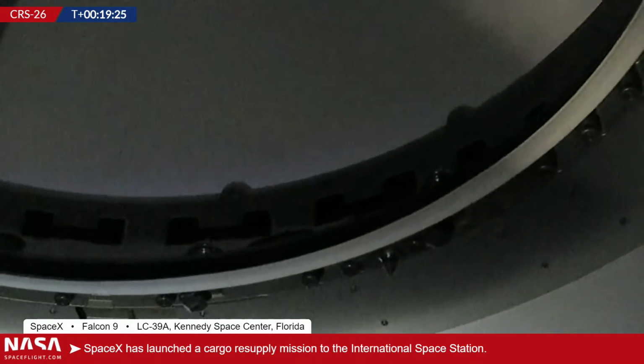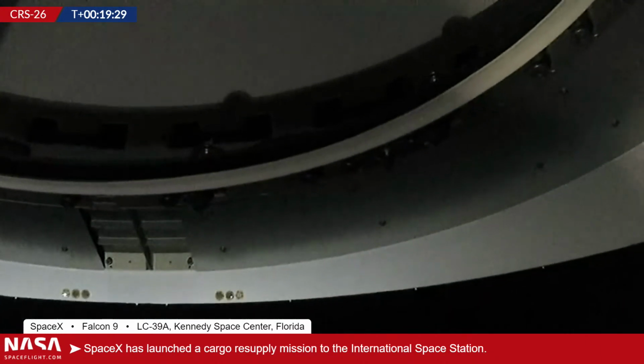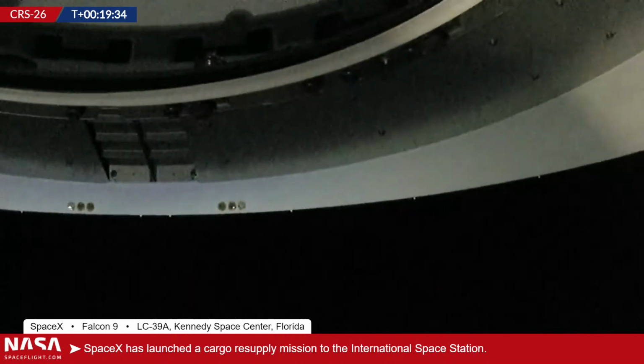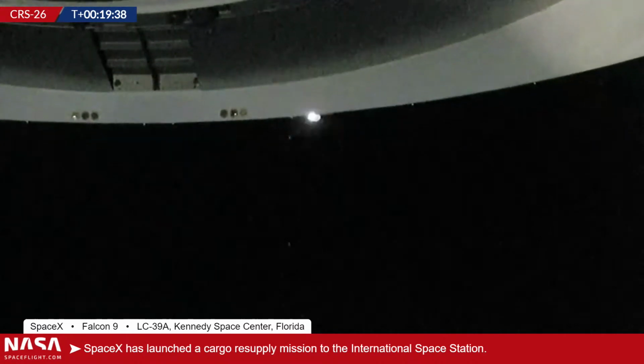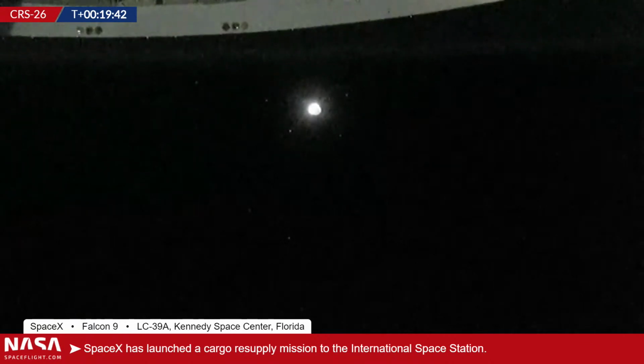I love this view. It feels epic, almost monumental. You can see that mechanism there, the lid, how that goes into the docking mechanism. That black ring that we just saw, with the latches and things like that.